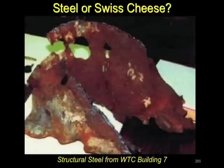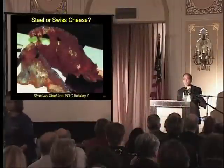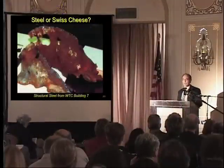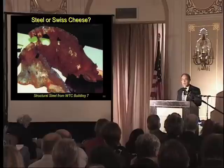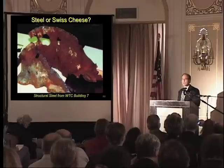Interestingly enough, this is only one of 2 pieces of steel that were saved from the 40,000 tons of steel in World Trade Center 7. The rest of it was removed illegally, the destruction of evidence, before the report came out saying, hey, we don't know how this building came down. Our best hypothesis, fire, has only a low probability of occurrence. Let's look at the steel and see what happened.